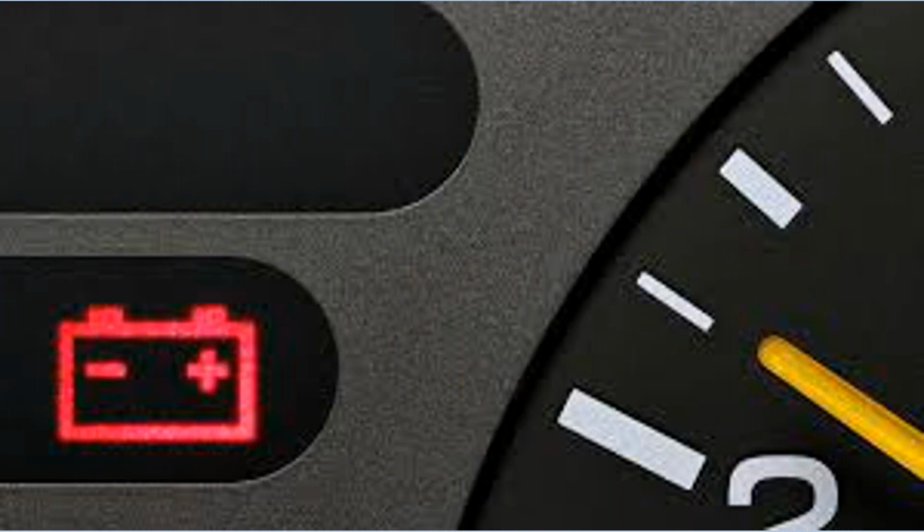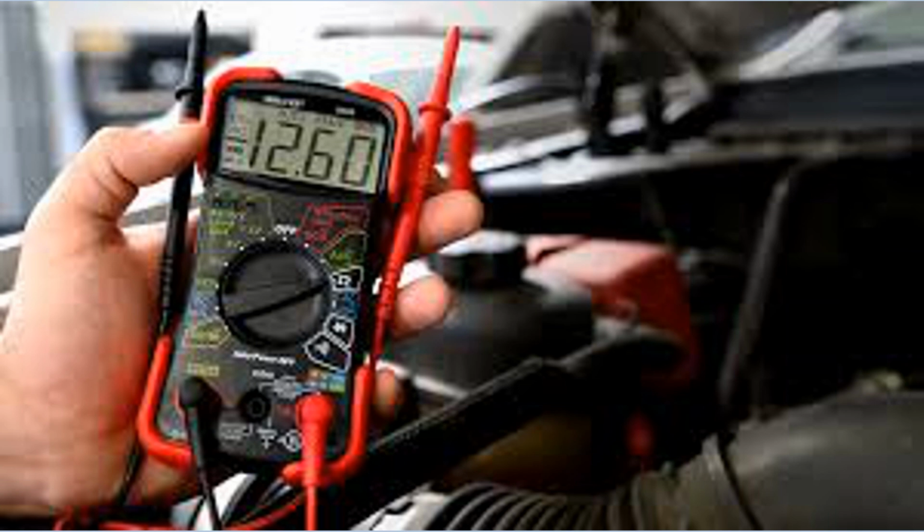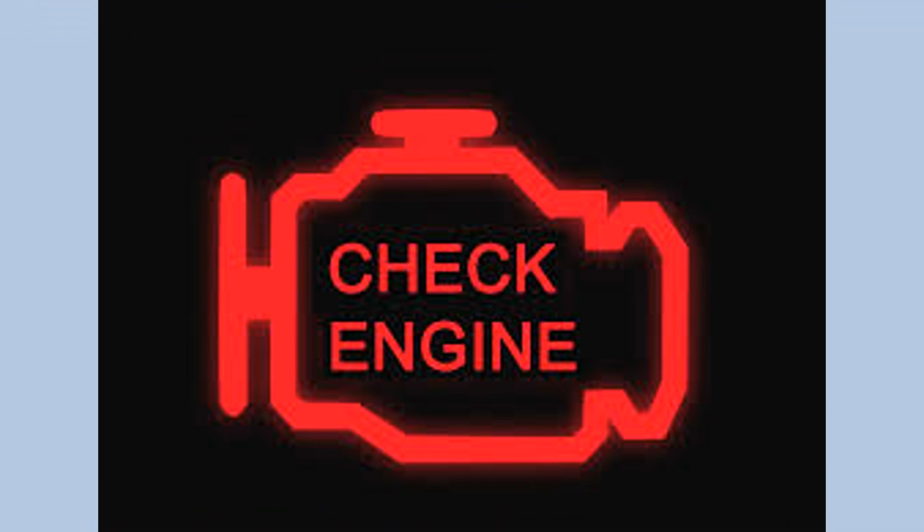Test the battery using a multimeter. Use a multimeter to test the voltage. A healthy battery should read around 12.6 volts.